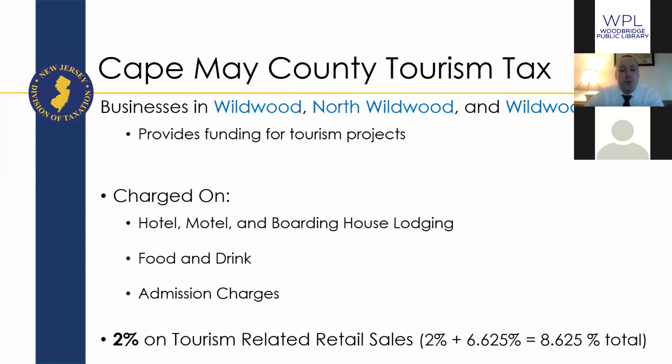And it's an additional 2% on tourism-related retail sales. So you would simply take 2%, add it to the current sales tax rate of 6.625, and that is the grand total you would charge your customer if you're operating a business in these areas, and if your business involves occupancy, boarding, or lodging, a restaurant, or some type of admission charge. If it is not this, and if you were just operating a store in Cape May County, you do not have to charge the 2% additional tourism tax, only on these transactions.